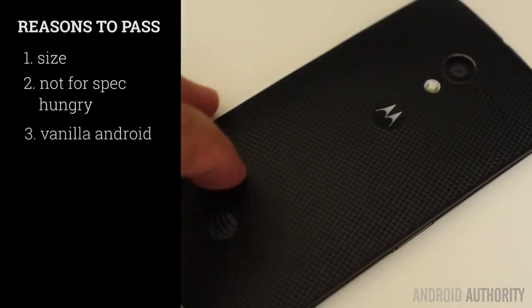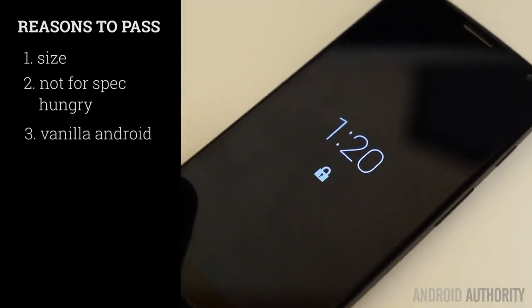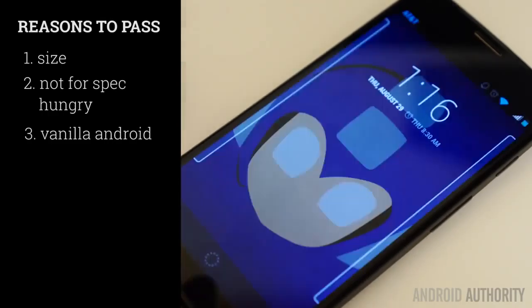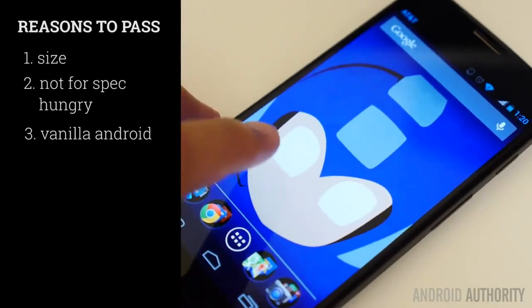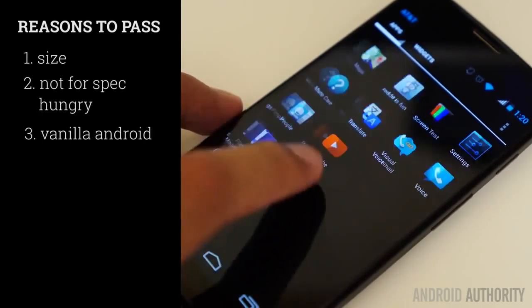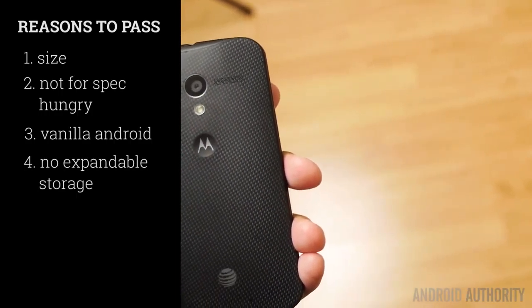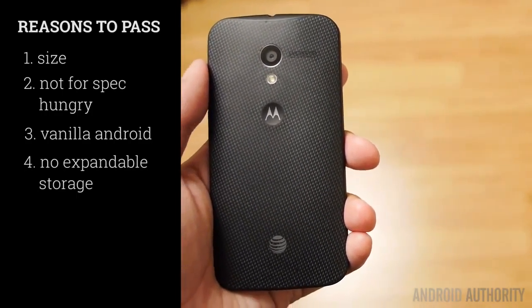In software, there is a pretty decided lack of features. Now, while the 2 main additions Moto put in are really cool and pretty practical, when you strip them away, you pretty much only have a vanilla stock Android experience, which is not really for everybody. Expandable storage is not possible either, as only 16 or 32 gigabytes are available for you power users.